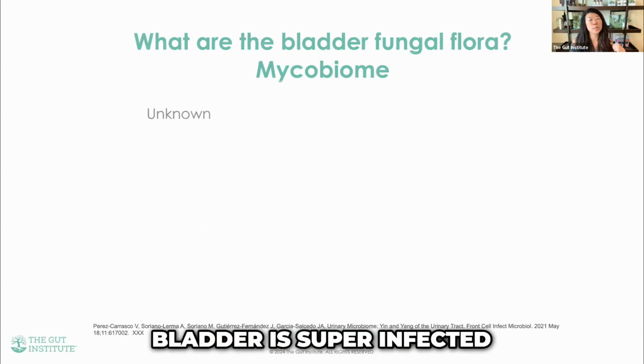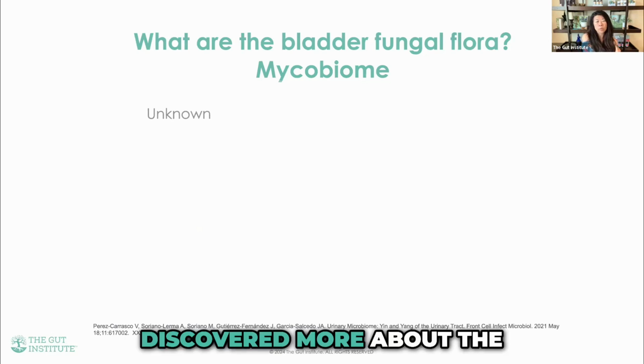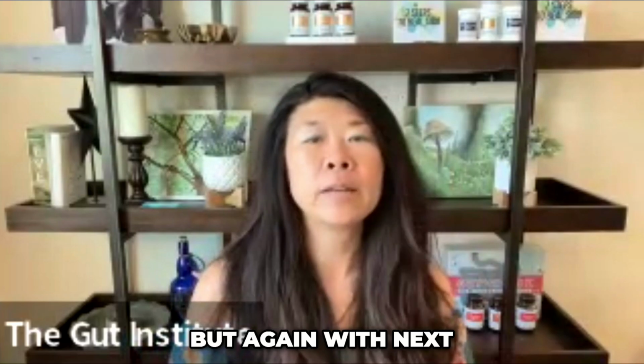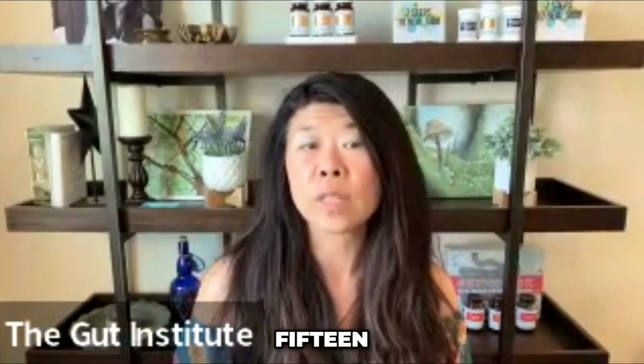Now, how about the mycobiome? We know the bladder is super infected and colonized, invaded by fungi. And how have they discovered more about the origin? Well, they actually haven't. I couldn't find anything. I kind of dug a little bit briefly and have not seen too much. So it's kind of an emerging field, but again, with next-gen sequencing, we really didn't even see much until recently, the last 10 years.